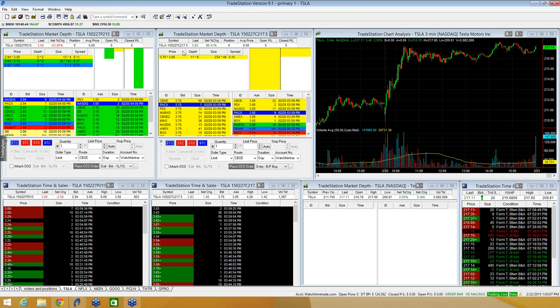On upside, I want to get upside exposure by trading something that is kind of in line with my target, but not too far out of the money. So that's why I'm choosing these 217.50 strikes.